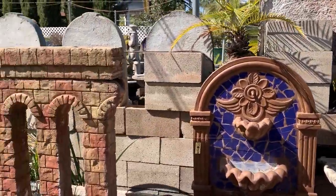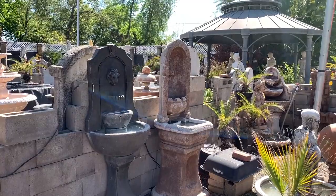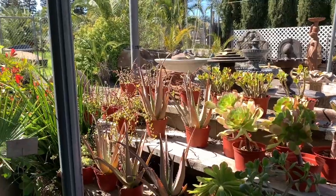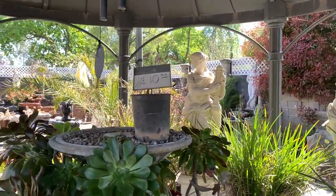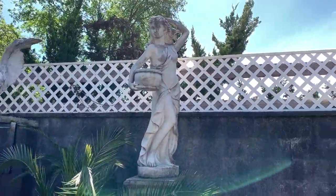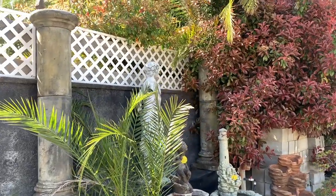Corner fountains, wall fountains, pretty much every style, modern. These ones are probably my favorite wall fountains that I've seen, these three. Little bunnies. Plants, my future husband, some cool wind chimes in here. I love all the ladies that they have here. I want one in my garden so bad. They also have a couple male statues. Love them.